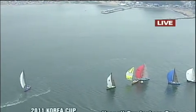The Sexy Busan deciding to take a very wide turn. It's past that marker by almost 100 meters, it appears. I don't know why they did that.